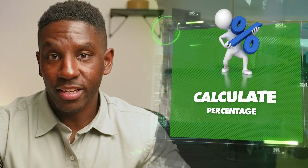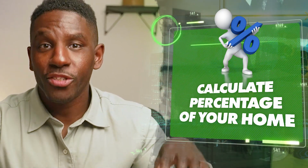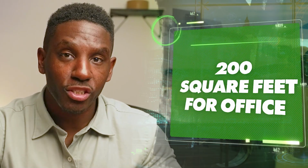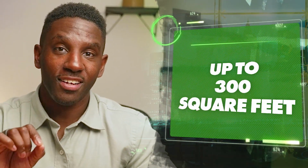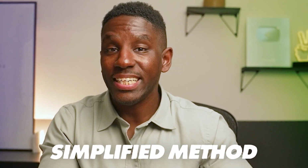The regular method requires you to calculate the square footage of your home that you use for business. So, for example, if your home is 1,000 square feet and you use 200 square feet for your home office, you would be able to write off 20% of the expenses. Now, with the simplified method, you can take a deduction up to $5 per square foot, up to 300 square feet. So if you want to skip the calculations, the simplified method is the easiest way.